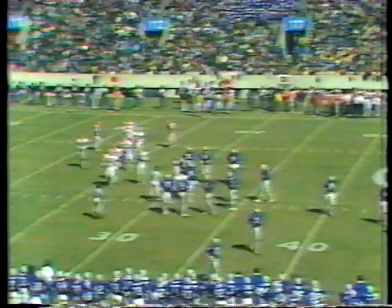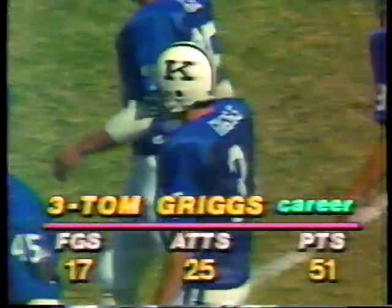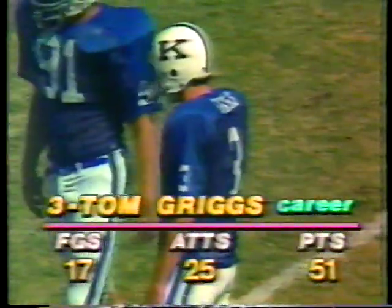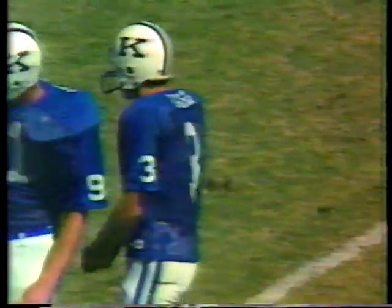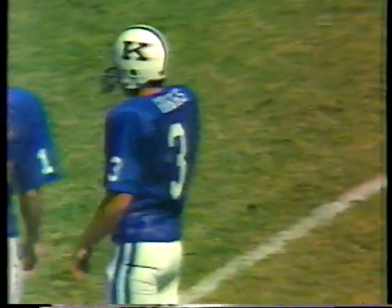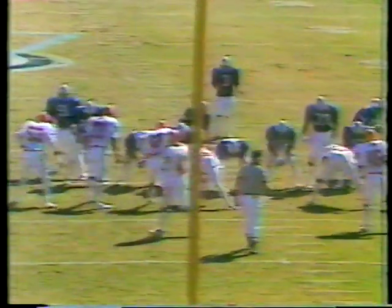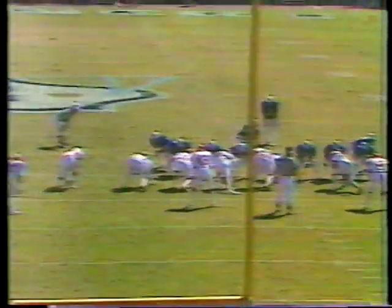And we'll see if, in fact, a field goal attempt will be in order, as Tom Griggs, number 3, is on. And you see what he's done in his career this year. Griggs, in attempting field goals, has been very effective, very consistent. I believe he's 2 of 4 and something like 17 of 25 for his career here at Kentucky. From the 30, it'll be a 40-yard attempt.